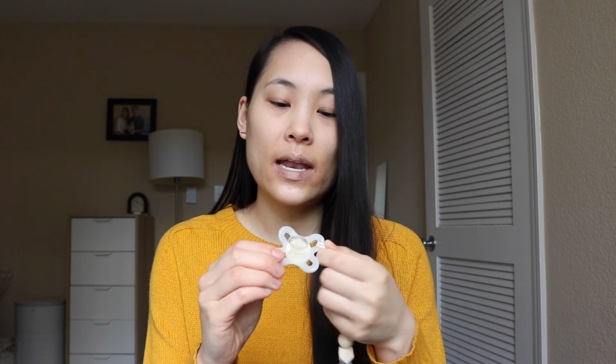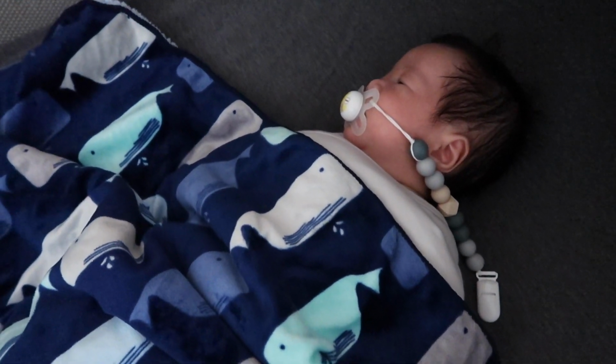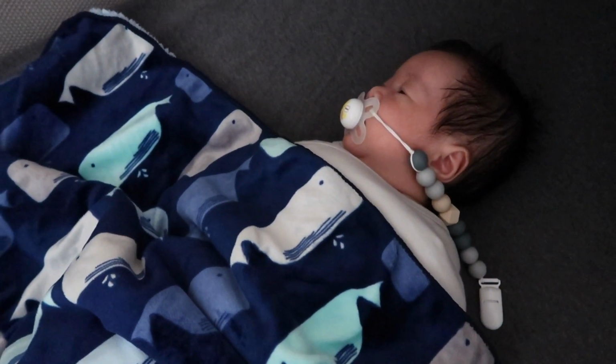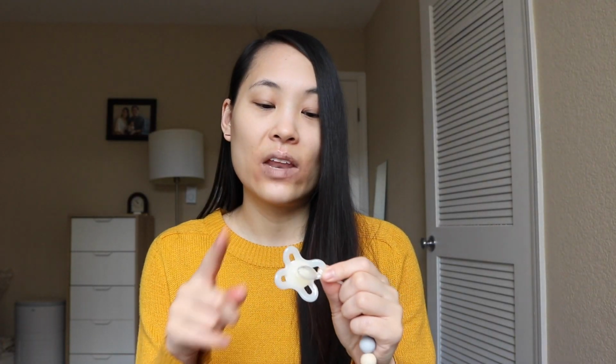Also, this helped us to learn to put him to sleep. I didn't want to create a crutch in the beginning for baby sleep, but it helped because otherwise he'd just be crying constantly. With this, we were able to put it in right before we put him down in the crib or in the bassinet, and he would already be calm sucking on it, and then eventually it would fall out and he would keep sleeping. So he didn't have issues where we had to go in and pop it back in. And now he's able to fall asleep without it, so I don't really use it that often except when I go in to soothe him if he wakes up in the middle of the night.